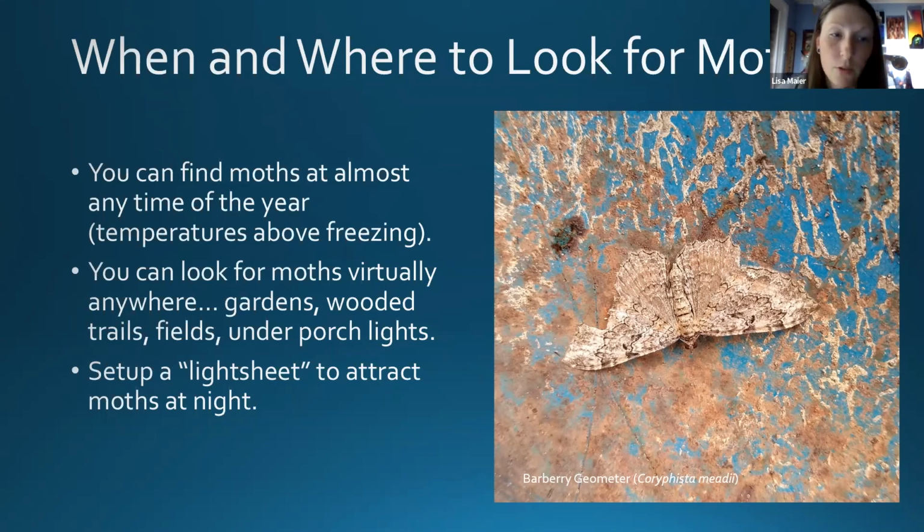You can look for moths virtually anywhere too, which also makes them a great thing to just kind of get into, trying to find new species. So you can look in gardens. Wooded trails are really great places to look, but even fields and prairies, certainly under porch lights and different outdoor lights. You can set up a light sheet to attract moths at night, which is just hanging a light colored sheet, having a bright light on it, usually a black light, like a UV light or a full spectrum bulb. And putting that out there at night, leaving it out for a while, and see what moths come up.